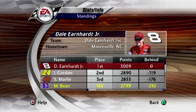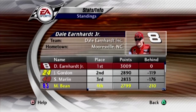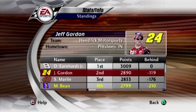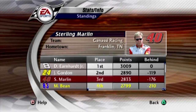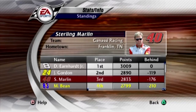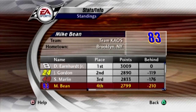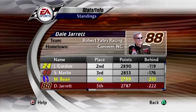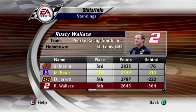And here are the points standings after Pocono. Dale Earnhardt Jr. still maintains the points lead, 119 points ahead of Jonathan Wolf. Third in points is now Sterling Marlin after his win at Pocono today. He wasn't too far behind me in 4th place. We have dropped back to 4th, but that's okay. I think we can make that back up. Dale Jarrett is in 5th, 222 points back. We're 210 points back, by the way.